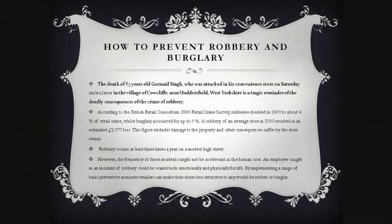How to prevent robbery and burglary. The death of 63-year-old Gurmail Singh, who was attacked in his convenience store on Saturday the 20th of February 2010 in the village of Cowcliff, near Huddersfield, West Yorkshire, is a tragic reminder of the deadly consequences of the crime of robbery. According to the British Retail Consortium 2009 Retail Crime Survey, robberies doubled in 2009 to about 4% of retail crime, whilst burglary accounted for up to 9%.